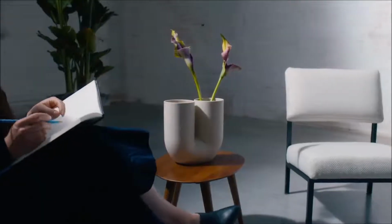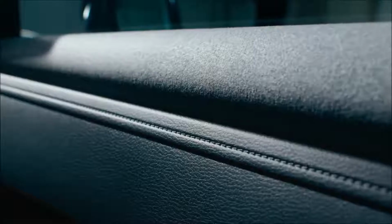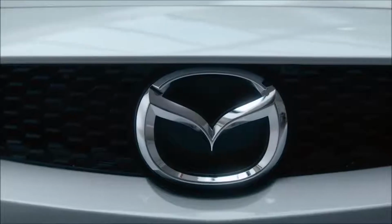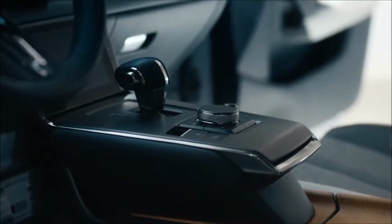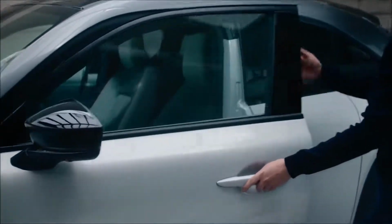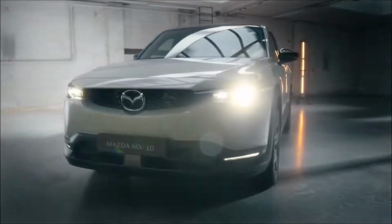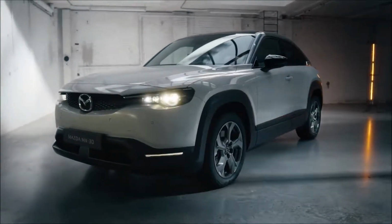Materiality is something that's really important for me in my own work, and you can see that that is important also when you look at the car. The attention to detail, those fine finishes, craftsmanship on the interior, it's very precise, very beautifully done. Form follows function, function follows context.